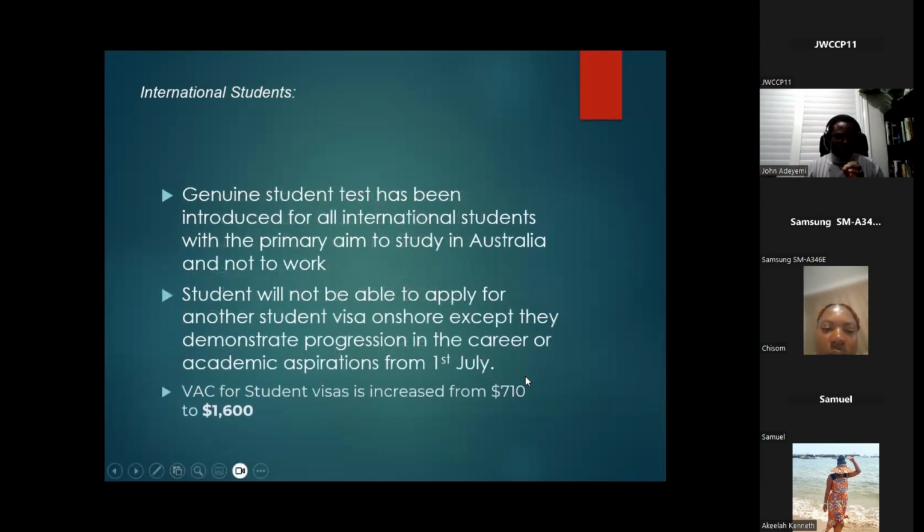And also, another thing is they've introduced the genuine student test. To me, it's just a replacement of the GTE. It's the same thing, just that they've introduced it into the application. All you need to do now is to copy whatever you've written in your GTE and put it in your application. So it's just the same thing. The reason why they've introduced that is just to streamline the applicants, to know the students that are coming to study genuinely.